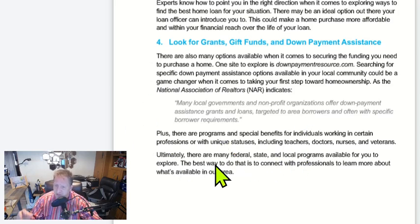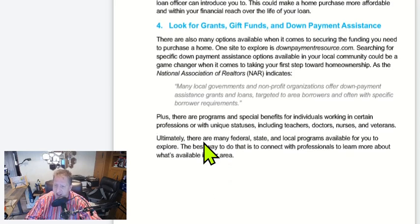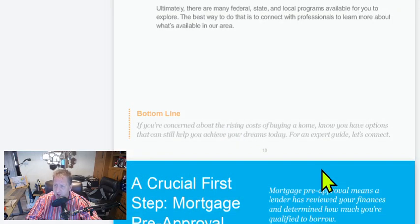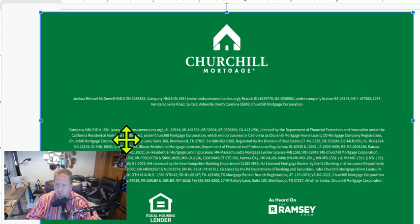What I'd like for us to do is get all of your ducks in a row, get all of your paperwork done, figure out your credit, figure out what you can apply for, and figure out the best path forward for you. The bottom line is this: if you're concerned about the rising costs of buying a home, know you have options that can still help you achieve your dreams today. Let's talk. Give me a call. We will figure out what's best for you.